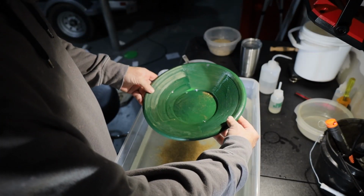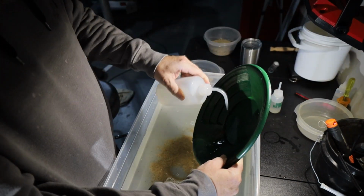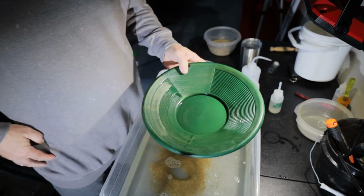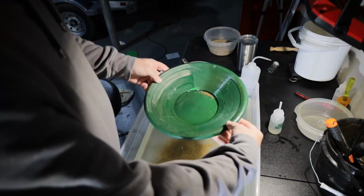Alright, bring it back, bring it back. Come on, baby. Yeah, there's 2 pieces in there. Alright, let's squirt all that junk off and I'll show you the end result. A little water in there. Tap it out a little bit so you can see. Alright, you got 2 pieces right there. Can you see? 2 pieces. Moving on.